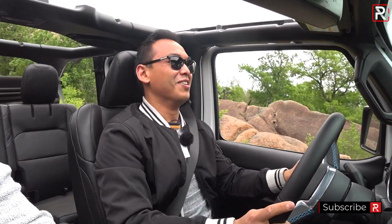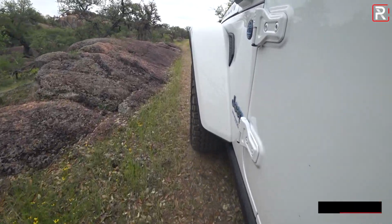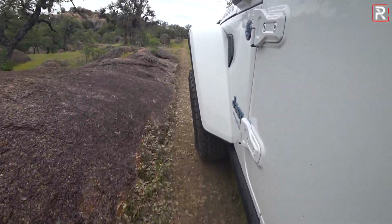There's a T-Rex behind us. You have to floor it, Sofian. Woo! That is so cool. All right, this thing is way more fun off-roading than it is on the road. Wow.